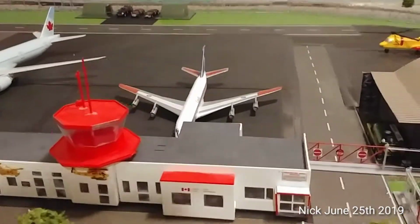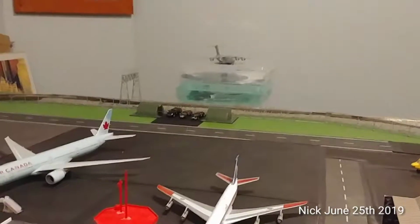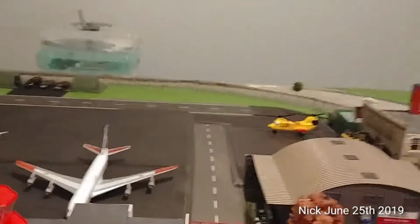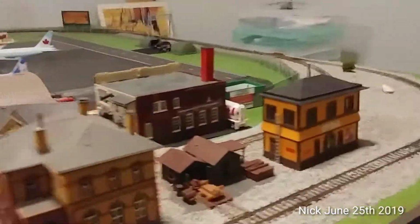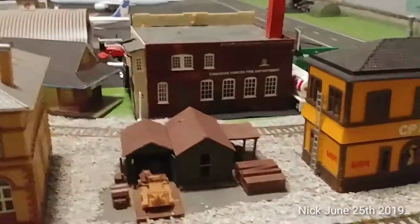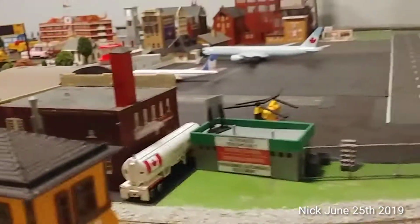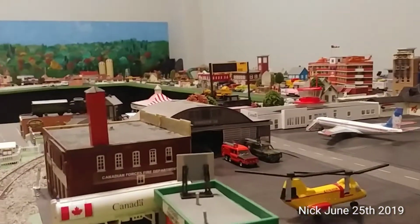The big Canadian Forces terminal here. Over in the back, along the far runway, is a couple Canadian service vehicles. If I bring it around here, the small little station for the Canadian Forces. A little maintenance shed. The main signal box for the table. This side here shows the Canadian Forces Fire Department and the mysterious Hangar 34.